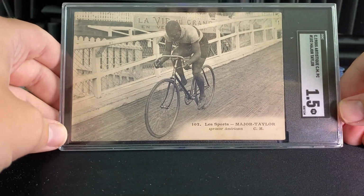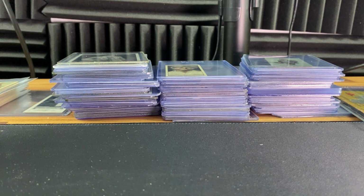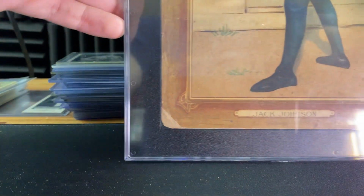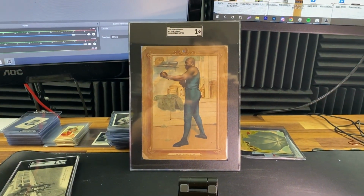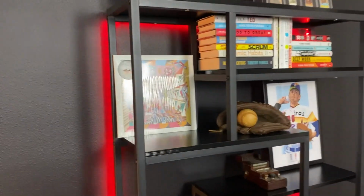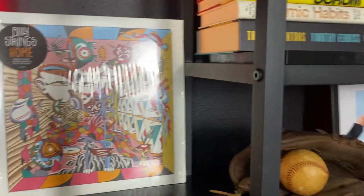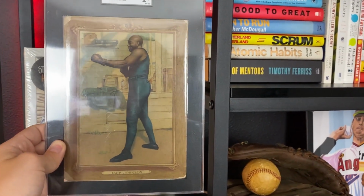Major Taylor postcard. And this card, yeah, this is a giant one. Jack Johnson. And this one will go right over here in my backdrop. Don't know exactly where I will be putting it, but I'll have this in the background of the videos.